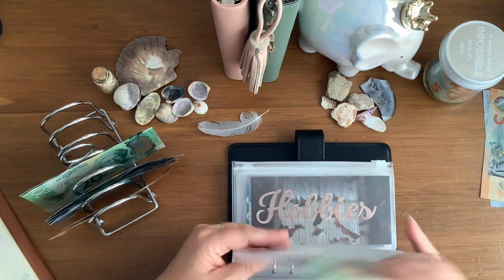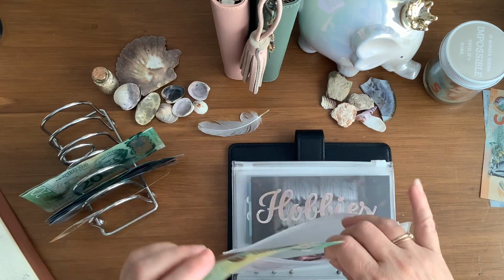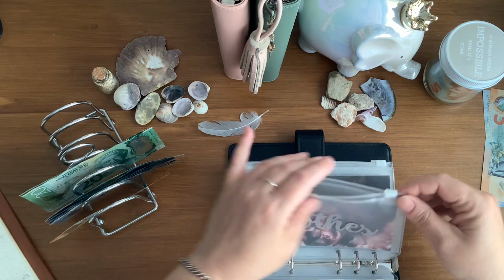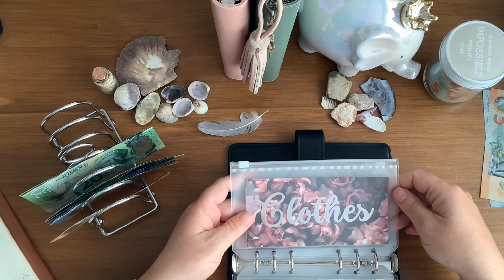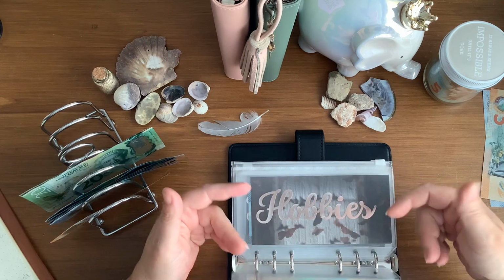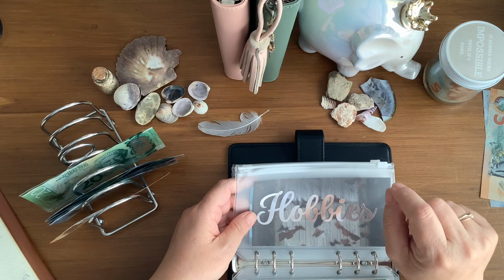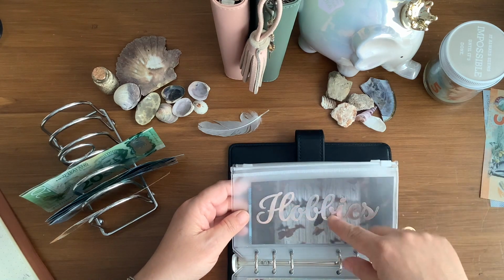Clothes has $20. We're going to put in 5. I don't feel like we're a family that buys a lot of clothes, but we always seem to need money for bits and pieces. We did buy some underwear recently, but I funded that out of the education fund because we did back to school shopping all in one day.